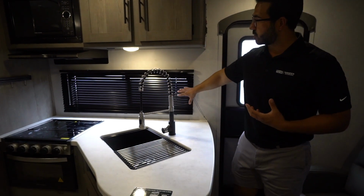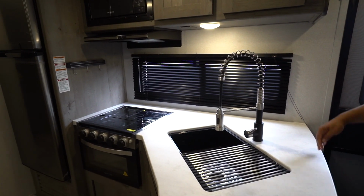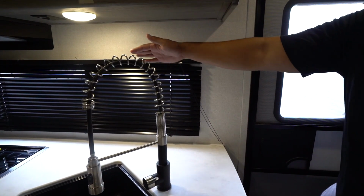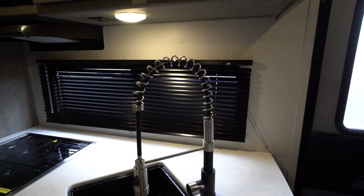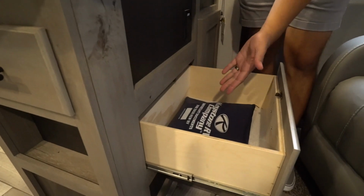Like a lot of manufacturers, they did go with a large window instead of a backsplash. This one's actually bigger than most. I mean, it's a pretty good size window there, and again, it goes that whole length, really lets a lot of light in. And then right down underneath, as soon as you walk in, you will see a drawer.